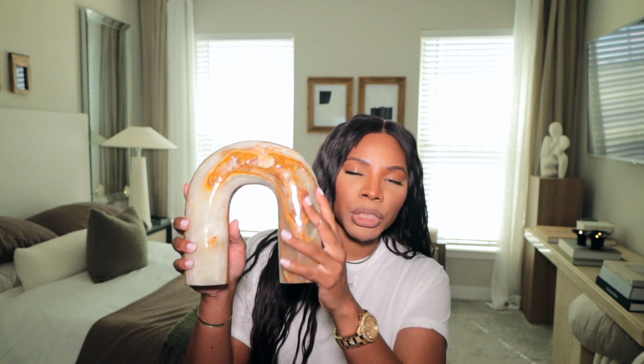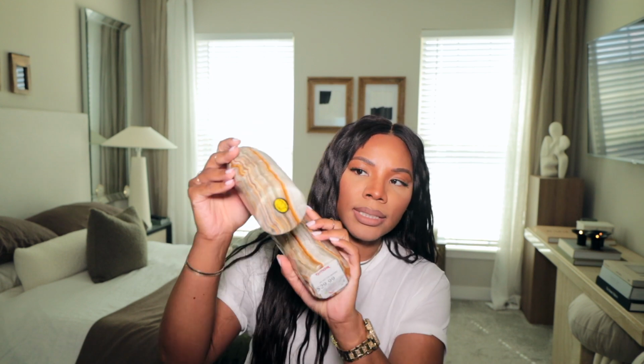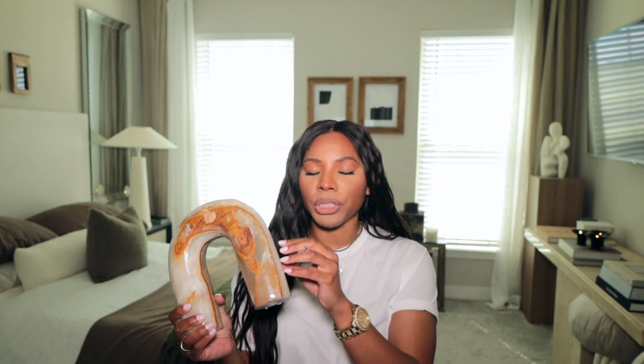So this is a piece I found at HomeGoods as well. It's onyx too. And you see how much orange and how much green is in this? Like every time I see onyx at HomeGoods or TJ Maxx or Marshalls, it's usually in this color variation, like a lot of sages. And it's just very, very warm. And I like it so much by itself, but in my space, hated it.